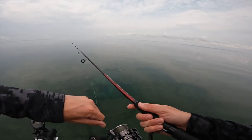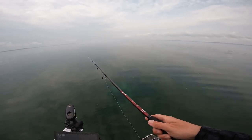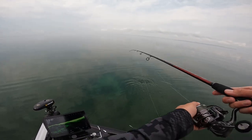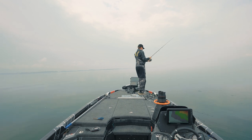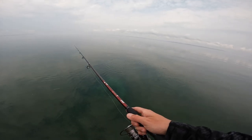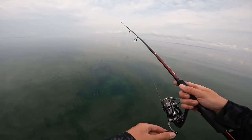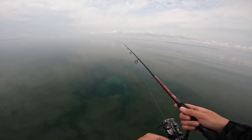Definitely have to tighten my drag a little bit. There we go. Shake, shake, shake. And he... Oh, did not eat it. Dang it. Had it in his mouth. All right. Let's get you out of here. Oh, bad flip. Oh, man, this is cool. It's amazing how deceiving these fish are at their size. This fish is literally picking it up and moving it off the bed, not eating it. I'm gonna get you to eat it. Don't you worry.